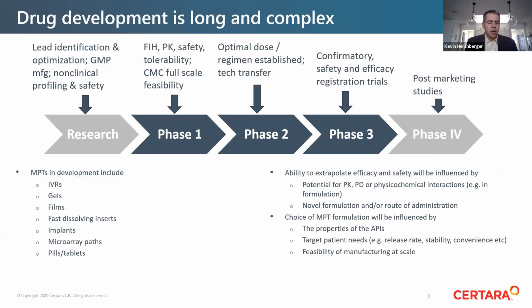Drug development is a long and complex process. It starts with lead identification and optimization, profiling, and the safety and non-clinical environment, and then really moves into phase 1 where you're going to be looking at the PK, safety, tolerability, and start to look at scaling up your CMC efforts. CMC meaning your active pharmaceutical ingredient manufacturing and your formulation development and optimization. Out of your phase 1, you will end up selecting a couple doses to take into phase 2 to study an optimal dose to take into your confirmatory safety and efficacy registration trials.